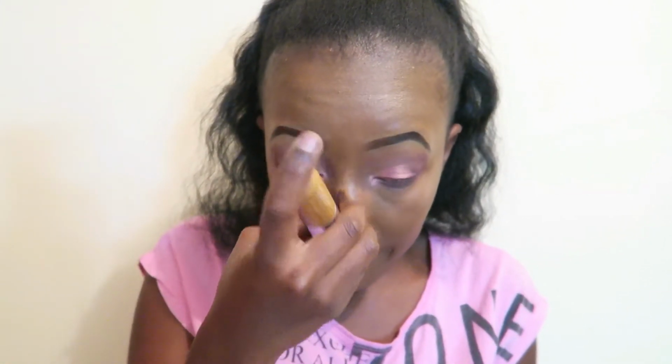And I used my finger just to apply the highlighter on the bridge of my nose, and I used a powder brush just to make sure that it's blended out evenly. I didn't want any harsh lines or I didn't want it to look uneven on my face. And you can do this step if you want to, but if you want a more highlighted nose, then you do you. And I just applied a pink lipstick and a dark purple lip liner, and a bit of eyeliner and a mascara, and I set the whole face using a setting spray.